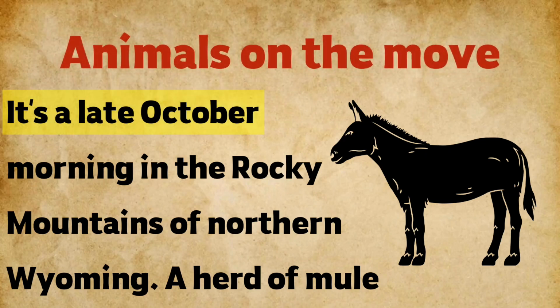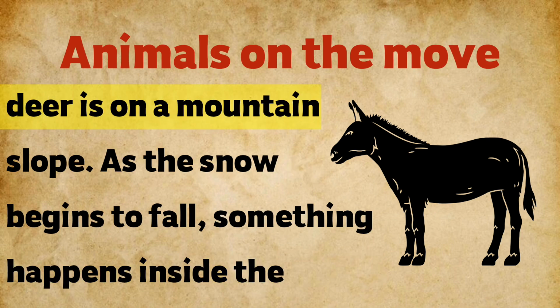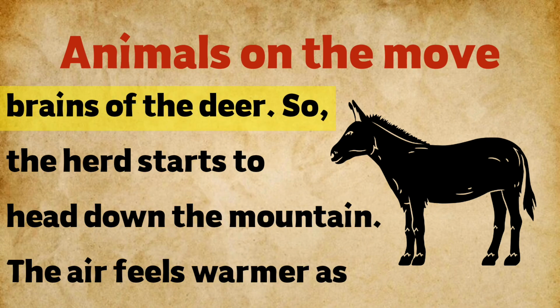It's a late October morning in the Rocky Mountains of northern Wyoming. A herd of mule deer is on a mountain slope. As the snow begins to fall, something happens inside the brains of the deer. So the herd starts to head down the mountains.